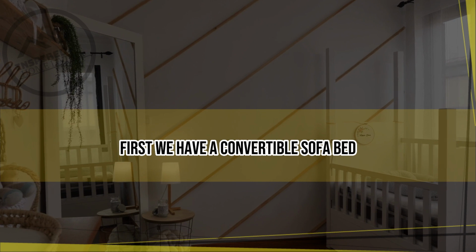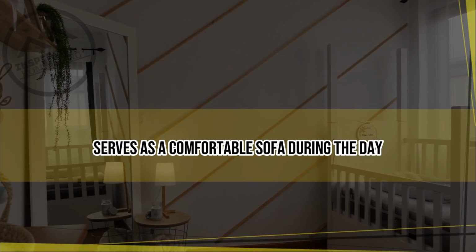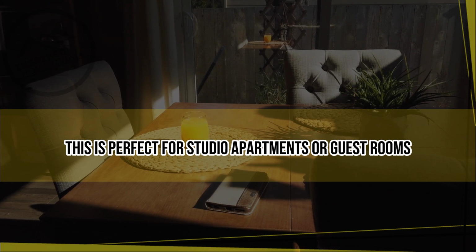First, we have a convertible sofa bed. This piece of furniture serves as a comfortable sofa during the day and can be easily converted into a bed at night. This is perfect for studio apartments or guest rooms.